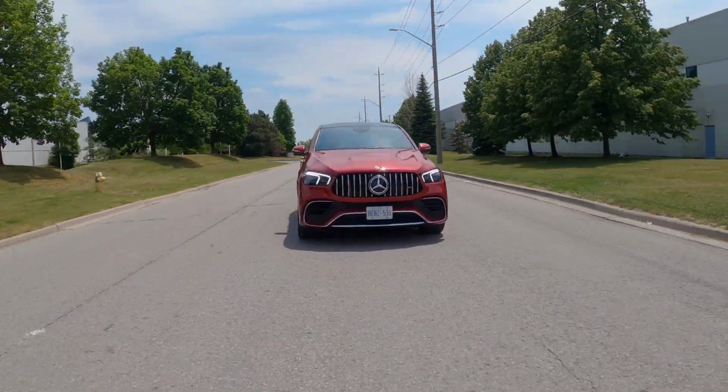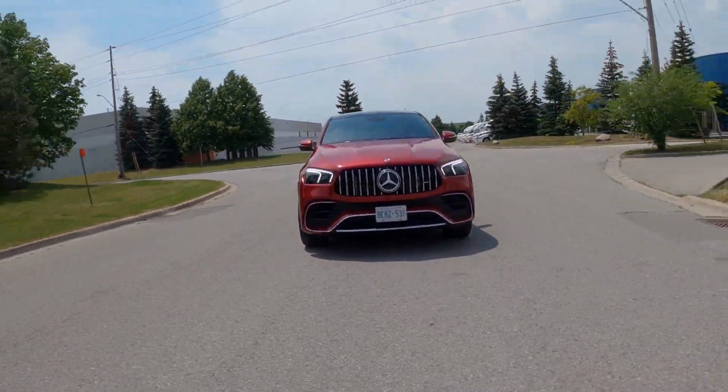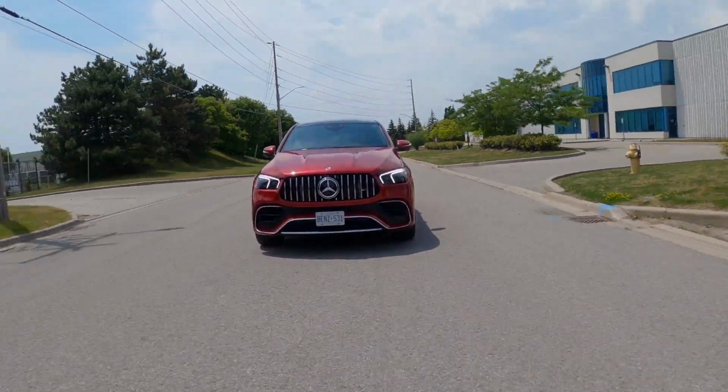And it rotates a little bit, but I don't believe the stability control is ever off. Even when you think it's off, I felt some torque vectoring and some front outer wheel brake pinching to stop me from doing this, to keep you going straight.